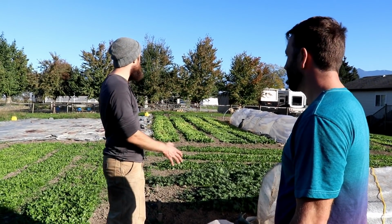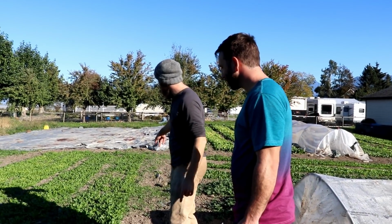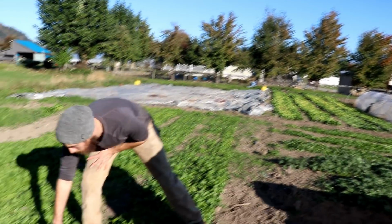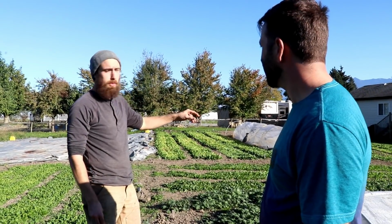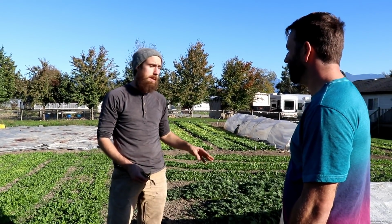Sweet. It's still pretty weedy, but this is disgustingly weedy, for my farm at least. You can see how many little weeds there are, and there's so much. I'm not used to having this much weed pressure in my beds. The one thing that I did really well, and I think it's a really good idea, is that you should have the size of the farm where you can keep it weed free.